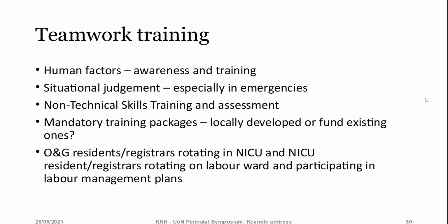Again, emphasizing teamwork training. Not to repeat myself, I'll go to the last bullet. I'm just wondering whether obstetrics and gynecology trainees rotate in the NICU. I remember in Aga Khan, we did a 3-month NICU rotation, and that helped us to appreciate how our decisions impact on the babies. And the other way around, having neonatal registrars rotating on the labor ward and providing that needed input will enable them to appreciate what challenges each team goes through. Next slide.